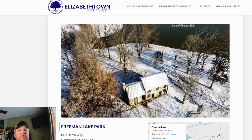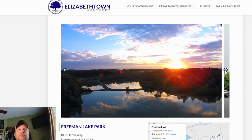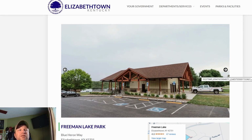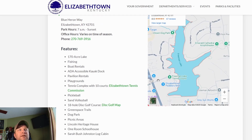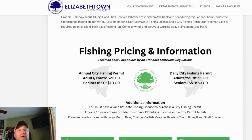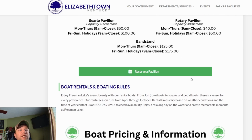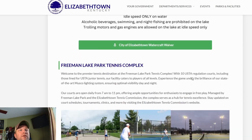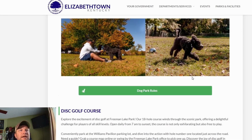Take in a little history. There's some houses there. And take in a lot of the views. And right here is kind of the information center when you get there. But, 170-acre lake. All those things I told you about. Fishing. Looks like you do have to have a permit to do some fishing, but gives you all the information you need. Pavilion prices. Boat rentals. All the pricing guides. Talks about all the other amenities they have.